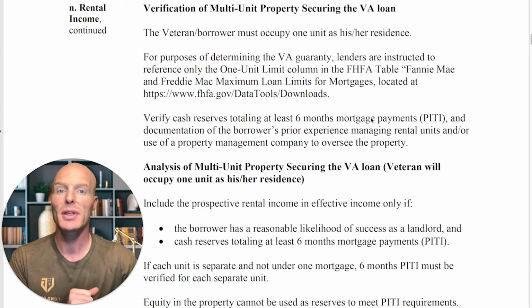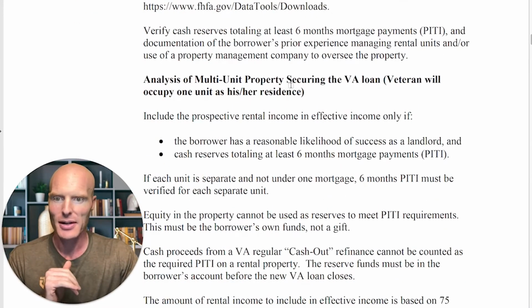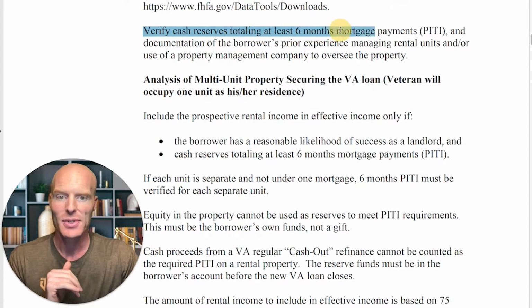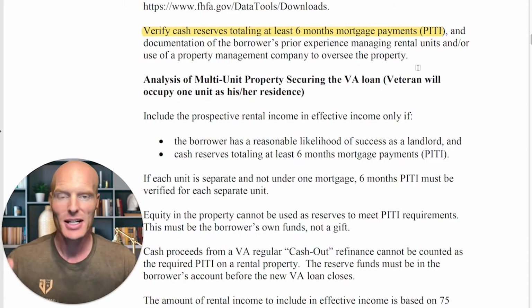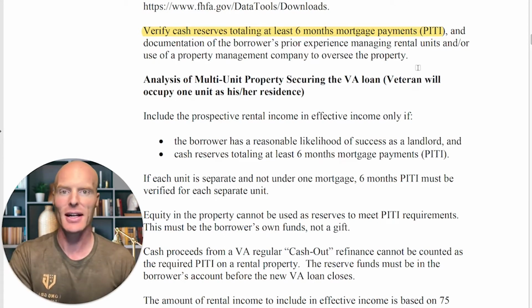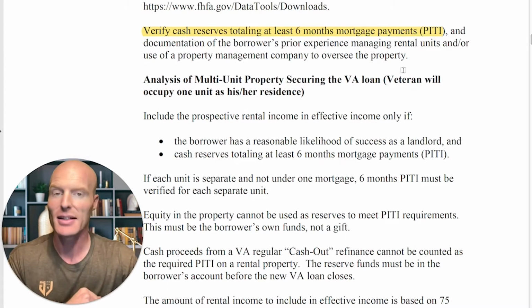So here's what the VA says right here. Well, what we already talked about. Let me pull up my little highlighter. The veteran must occupy the unit as his or her residence. Okay, we know that. And let's scroll down here. Here's another thing that you're going to have. You need to have cash reserves of at least 6 months. So let's pretend the mortgage payment is $3,000. Well, 3,000 times 6 is 18,000. You need at least $18,000 in reserves if you're going to be trying to use rental income to help offset the DTI, the debt to income ratio.